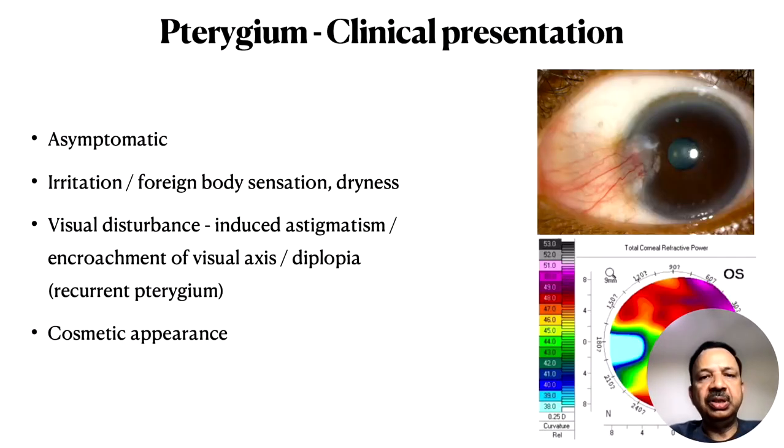Clinical presentation can vary from the patient being asymptomatic to presenting with irritation, foreign body sensation, or dryness in the eye. Decreased vision can occur from induced astigmatism, or if there is encroachment of the visual axis with advanced cases of pterygium. Recurrent pterygium may also cause double vision in different positions of gaze. Patients can also present for cosmetic reasons when the pterygium gives a reddish, fleshy appearance.